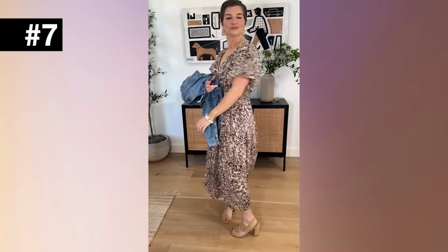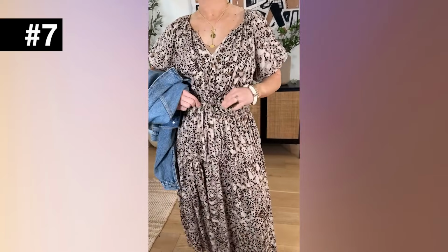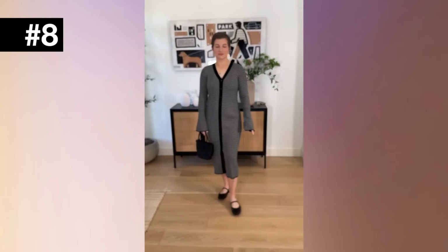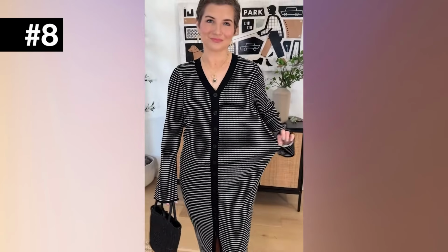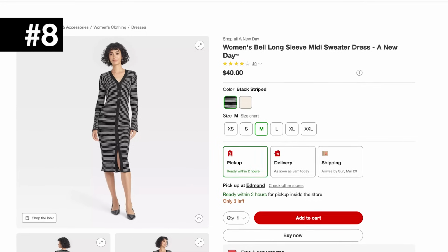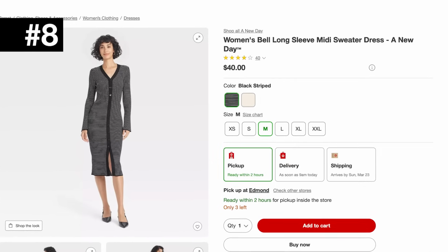But this one has smock detailing here, so this is a true drawstring you can cinch up for a waistline, pretty V-neck here, and it's a really good midi maxi length. This is the only long sleeve, well, that's not true. I did include the denim one, which is long sleeve, but this one's long sleeve and it's more of a maxi. So if it's still somewhere where it's a little bit chilly, this is a really good option. And I still feel like you can carry this one into spring, do it with a sandal, do it with a flat, and it's not like a sweater dress where it's super heavy weight.